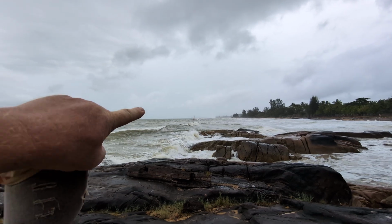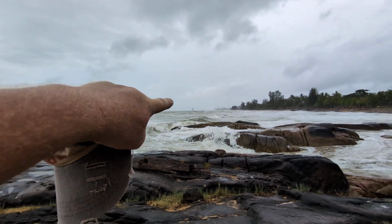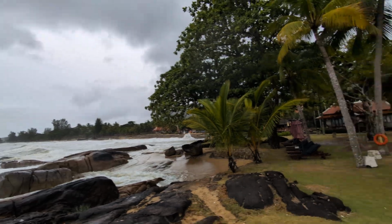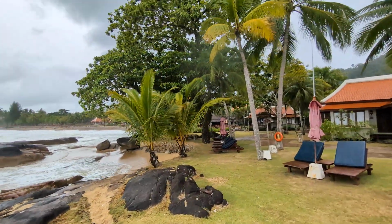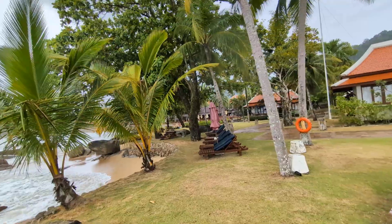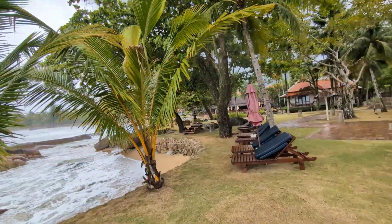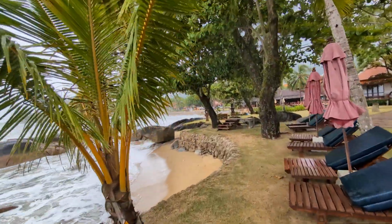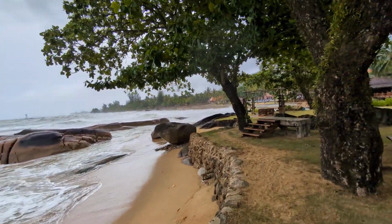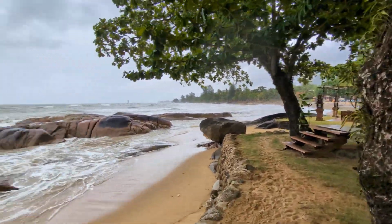There's the lighthouse here. And just on the headland now, you can't actually see because they've got a massive big rainstorm coming in. And this spot here is absolutely beautiful just to sit down and chill. When the sun's out, this is absolutely idyllic.